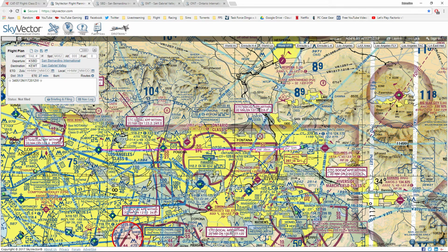Both airfields are towered, which means we've got a bit of radio work to do. This section here is going to be very interesting because, as you can see, it is 5 nautical miles from the airfield to the start of the Charlie. So there are a couple of options. One, if we stay below 2,700 feet, then we're alright. But the idea is to get in contact with them ASAP and get going.